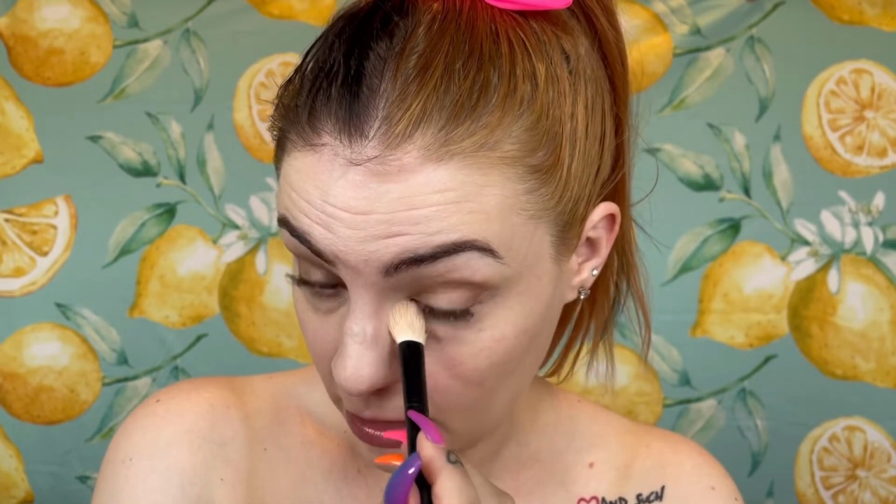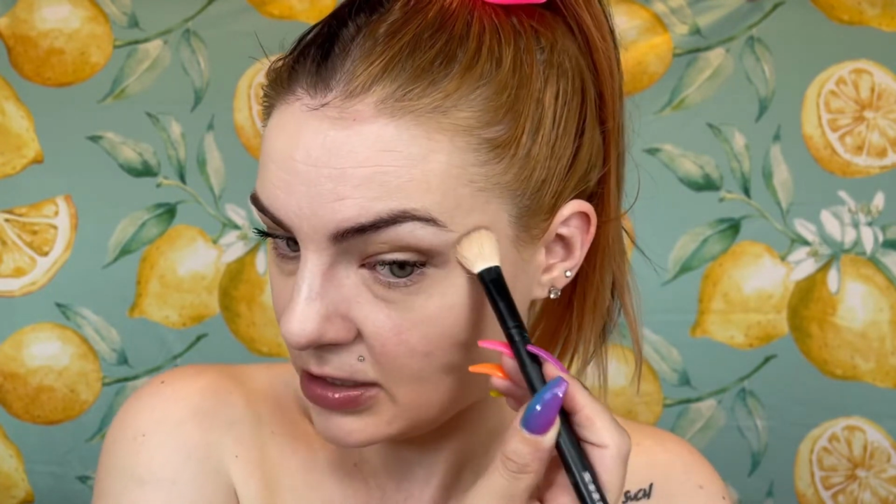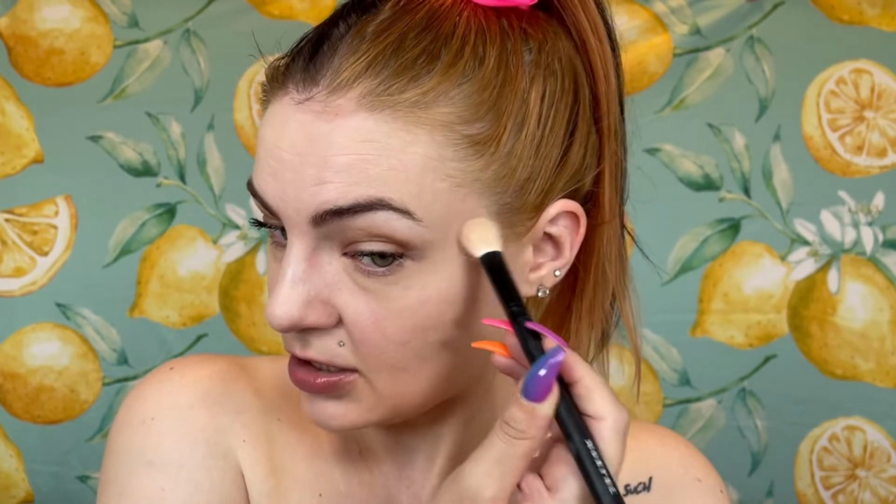And I really like to take a smaller brush and pat it under my eye to really set that concealer. And then for the rest of the face, I just use a fluffier brush and gently buff it on.